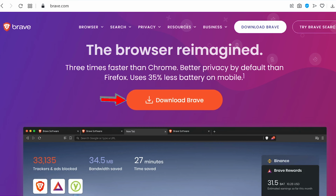As you can see right here that the browser is 3 times faster than Chrome and has a better privacy by default than Firefox. And it also uses 35% less battery on your mobile phone. Take advantage of this right now, guys.